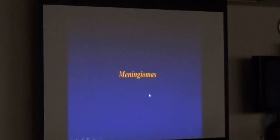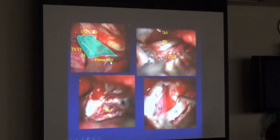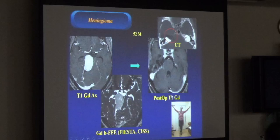This is a typical petroclival meningioma. So we can remove the petrous apex, the so-called Kawase's triangle between the GSPN, arcuate eminence, petrous ridge, and the posterior border of V3. So there we can expose the tumor. Also the trigeminal is here, and the 7 and 8 are here, and the 6 is here, the basilar artery is here, so the brainstem is here. You can see the postoperative CT scan shows how much of the petrous apex I removed.